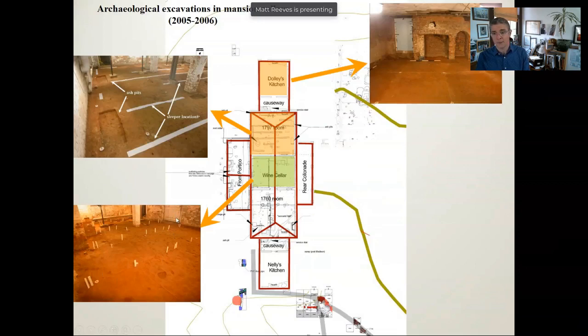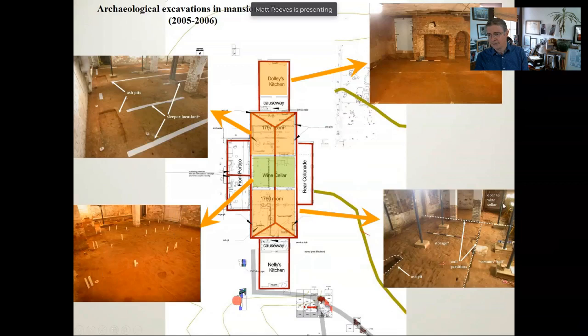The 1760 room, which is the one that has the archaeological display in it today, also had ash pits, as well as what in the time period was called a servant's room that had a hearth located in it. And finally, Nellie's kitchen was another area that we excavated.